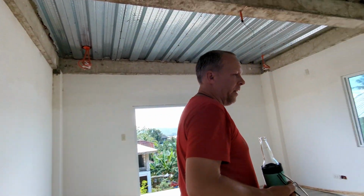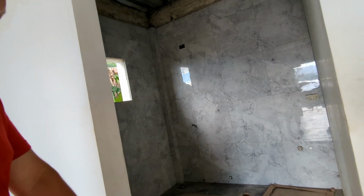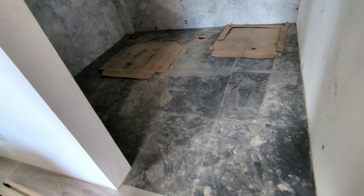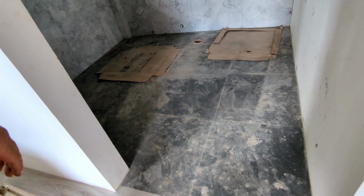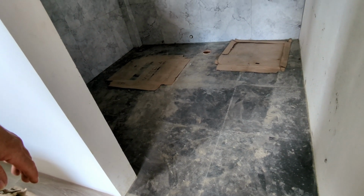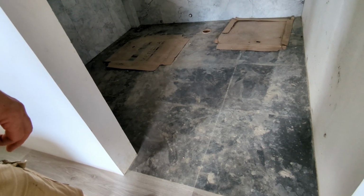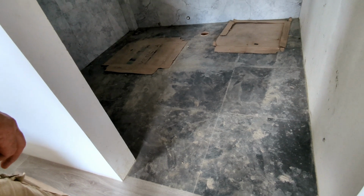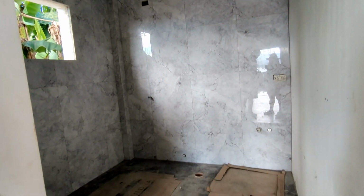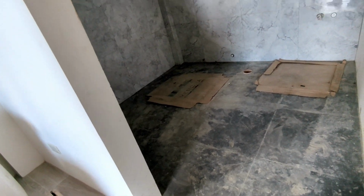And then this area here, the tile is not supposed to look like that. There's cement and everything else on these tiles that I gotta clean off now. It's supposed to be a slate colored tile, but it looks more like a light gray color with all the dirt and cement on it. And then, so I'll have to clean all this and I'll grout that. And then the wall tiles are all done in here.